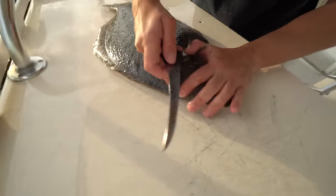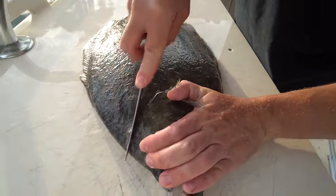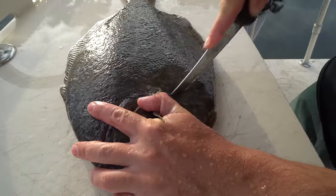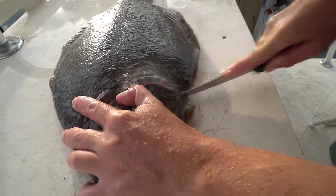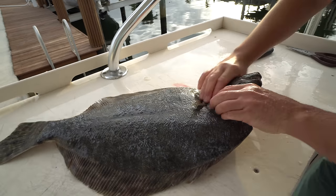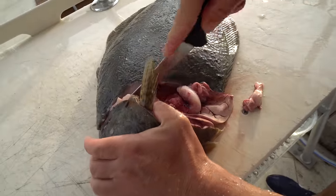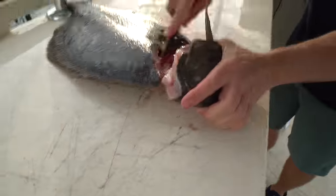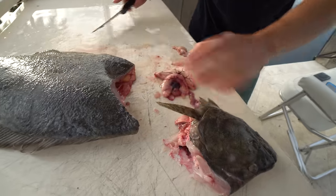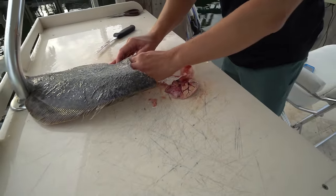I'm gonna start over here, find the head meat of the flounder and see where it kind of ends, right by his pec fin here, through his guts. I'm gonna go all the way through, right through his backbone. There we go. So we got his head off. Here's all his innards. Okay, let's get rid of the inside guts.